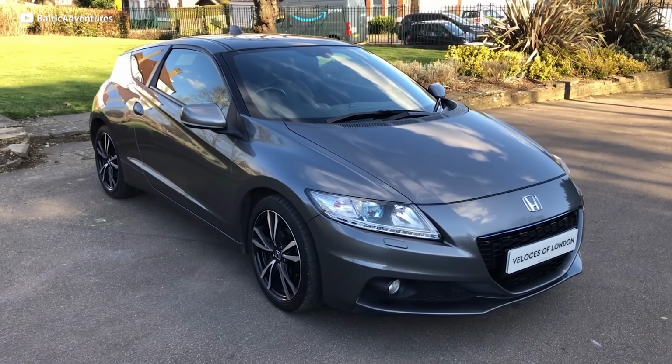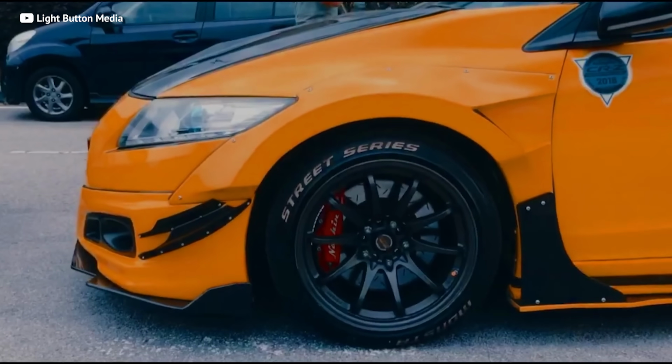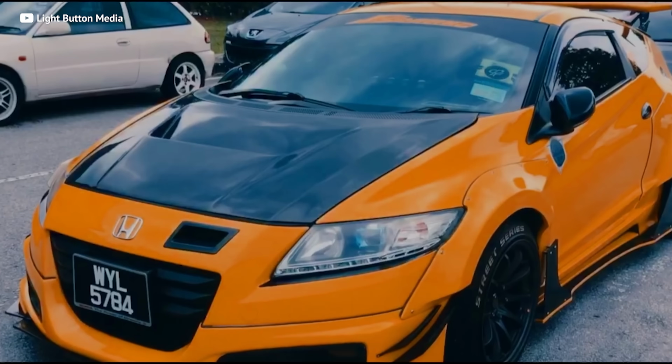It's a relatively small 2-door coupe hatchback. And if you ask me, it doesn't look that bad at all. And since it's a 2-door Japanese car, you bet there's a huge aftermarket community behind these cars.